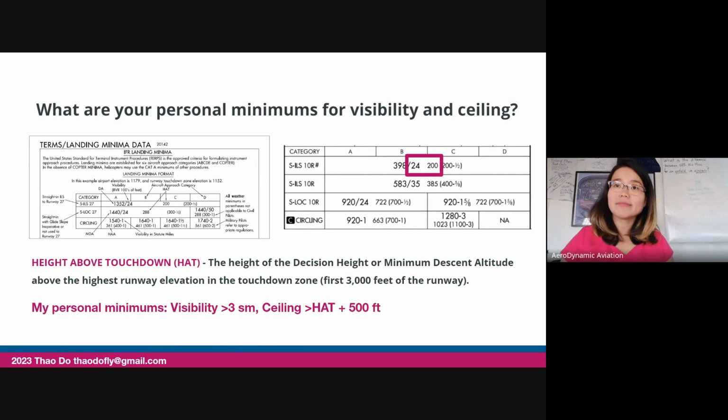Do you adjust that depending upon how fast the airplane you're flying is? Because if you're in a faster airplane, you're going to be descending faster to maintain that glide slope, so you're going to have less time to make a decision. Yes. So the question is, do you adjust your personal minimums depending on the aircraft? Absolutely. If you're flying a faster aircraft, you might have more advanced technology as well, so you might have an autopilot that helps you. When I was flying a jet, the autopilot captured the glide slope all the way to minimums.